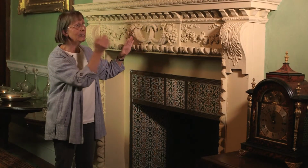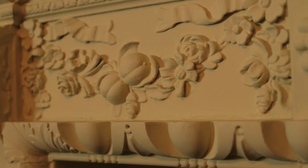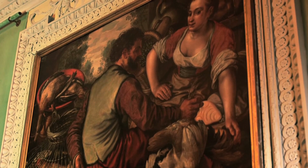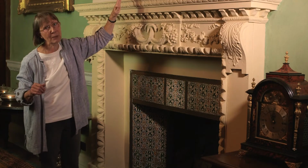The fireplace has the cornucopia, or the horns of plenty, spilling out grapes and walnuts and things, so perfect for a dining room. And at the same time, he put in this ornate plaster frame for one of the paintings he bought. It's by a Flemish artist called Boucalar, and it dates from 1568, one of the oldest paintings at Kiplin. And he collected that, presumably in the lowlands, as he came back through from Italy to England.